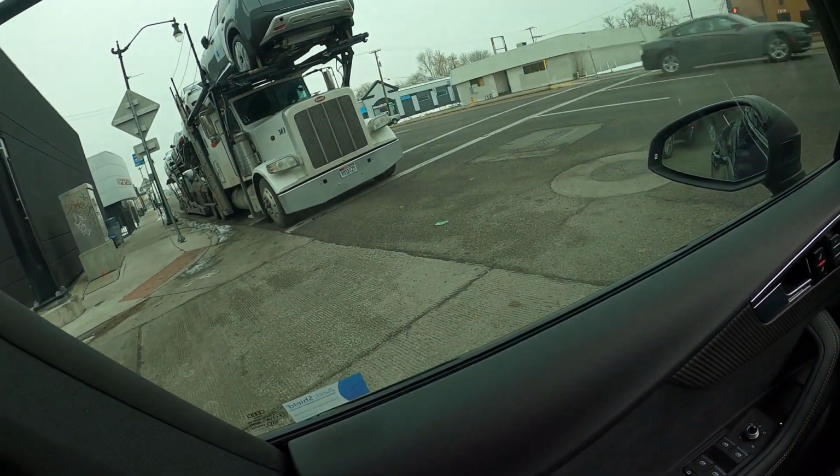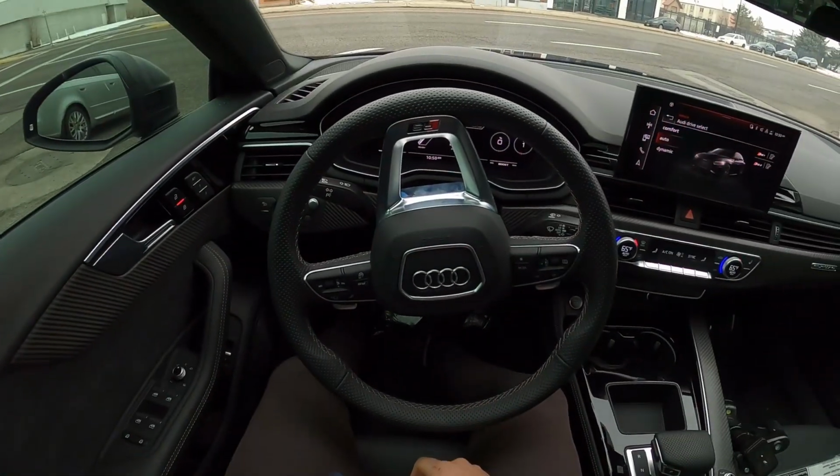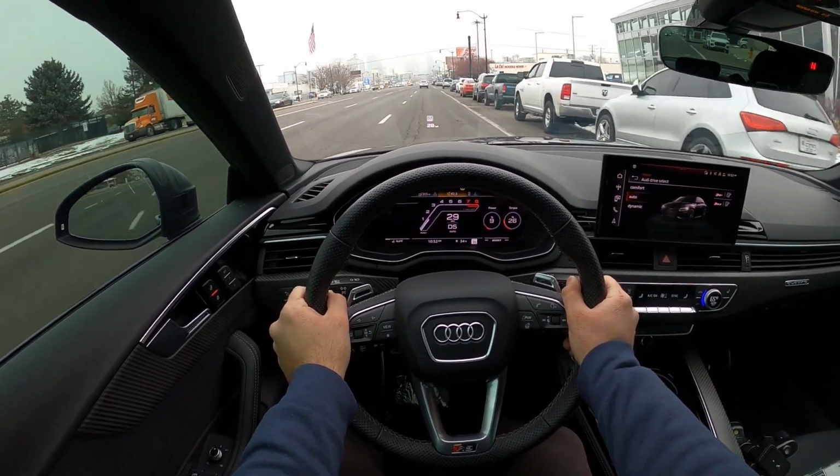This transport truck that's full of Nissans is mega. It actually has some Audis on the back. It's mega in the way. Okay, actually officially getting up and going in the RS5 here.